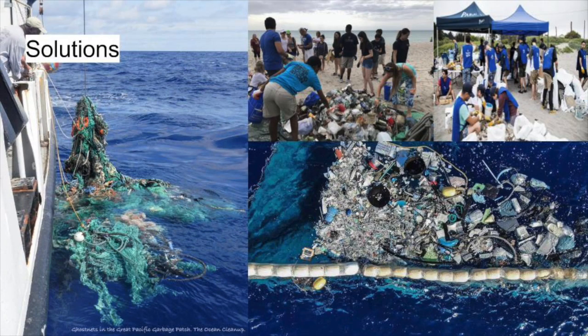Some solutions that the world and us individuals can do are to reduce the use of single-use plastics, such as plastic bags, water bottles, and straws. To do so, you can reuse single-use plastics at restaurants, stores, and other businesses. You can also participate in local beach cleanups. Do your part in helping your community stay clean and protect your beaches and oceans from pollution.